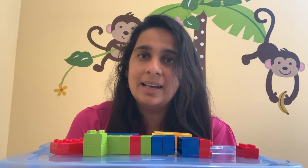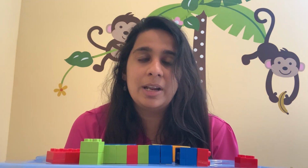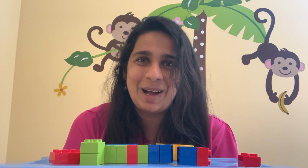And for my kiddos, 4 and older, 4, 5, 6-year-olds, there can be some math skills that you can do with blocks as well. And I'm excited to bring a lesson on that as well.